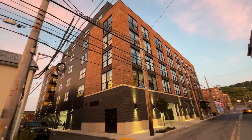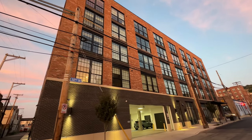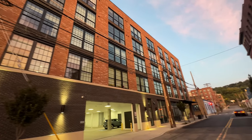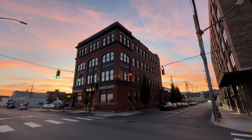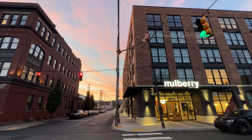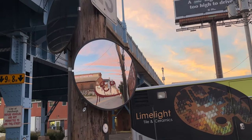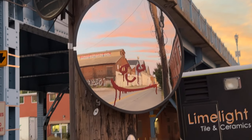You'll also notice some new residential developments along Penn Avenue and the waterfront in this neighborhood, especially as you get closer towards the downtown of the city. You'll notice that luxury apartments and condos are becoming more common to see as this neighborhood goes through some of the transitions of revitalization.